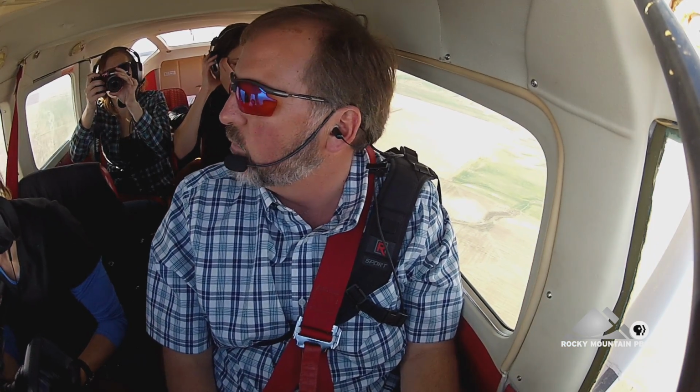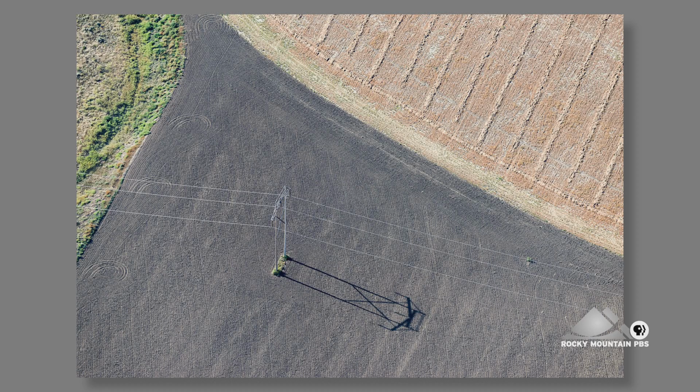Each day is different. The lighting conditions are different. I'm looking for the one element that's going to make an interesting picture, and I know generally what I'll find out here and how it fits into my sort of overarching theme right now.